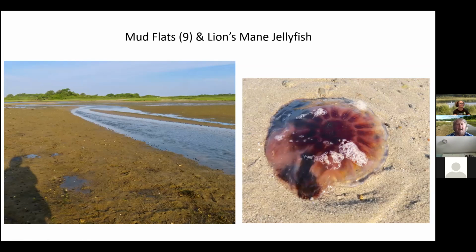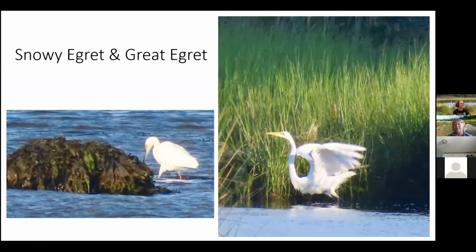But then, of course, we could not go to Andy's Way with Kim without looking at a few birds. Again, not the greatest, and unfortunately the photo on the left is a little blurry, but it's really the best one I could get of the snowy egret. The two predominant white egrets that we have down at Andy's Way, or see anywhere around the island, are the snowy egret, and then on the right, the great egret. The snowies are a little smaller, although that is sometimes hard to tell, but their manner of fishing is very different from each other.